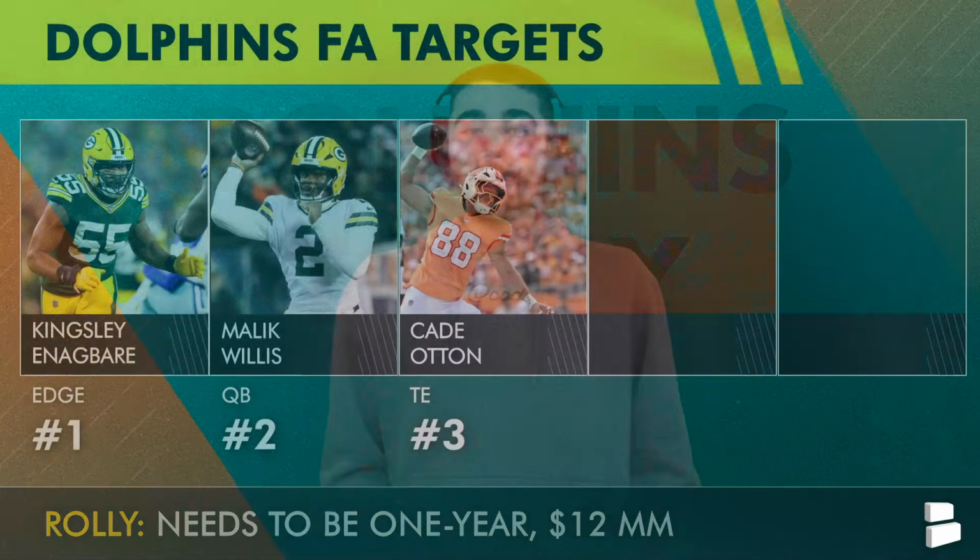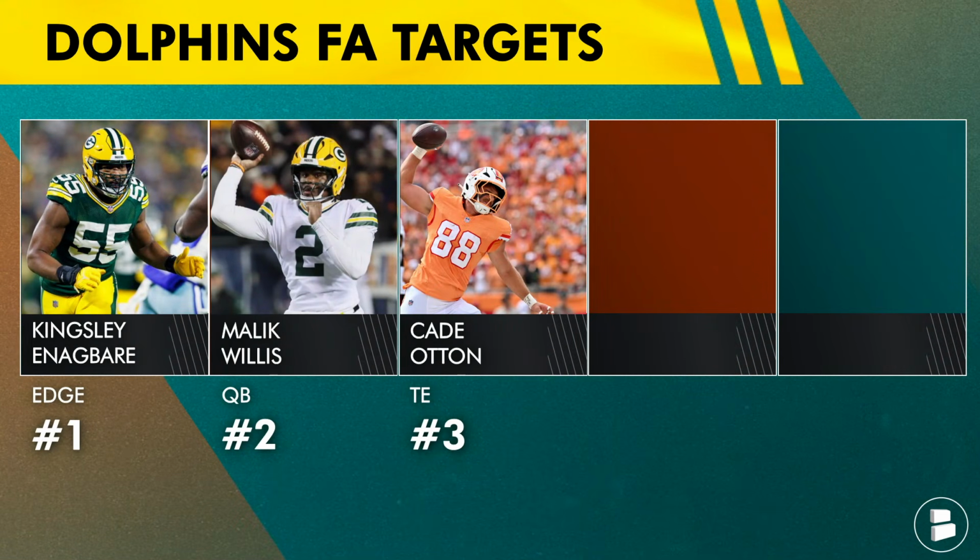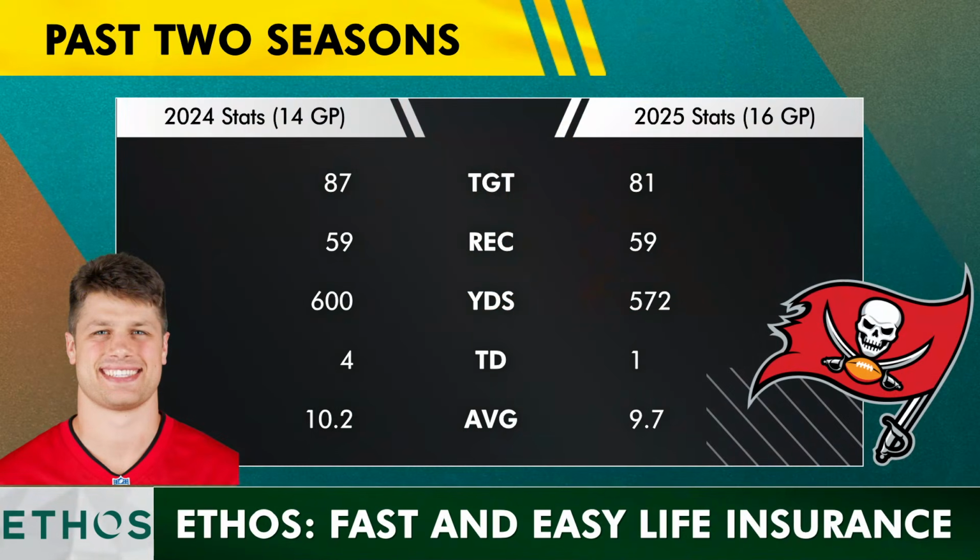Number 3 on my list is someone that has no connection to Hafley or Sully, but I want him, and that's tight end Cade Otton from the Tampa Bay Buccaneers, who quietly has been as consistent a tight end as there is. Back-to-back years, 59 receptions. Back-to-back years, around 600 yards.